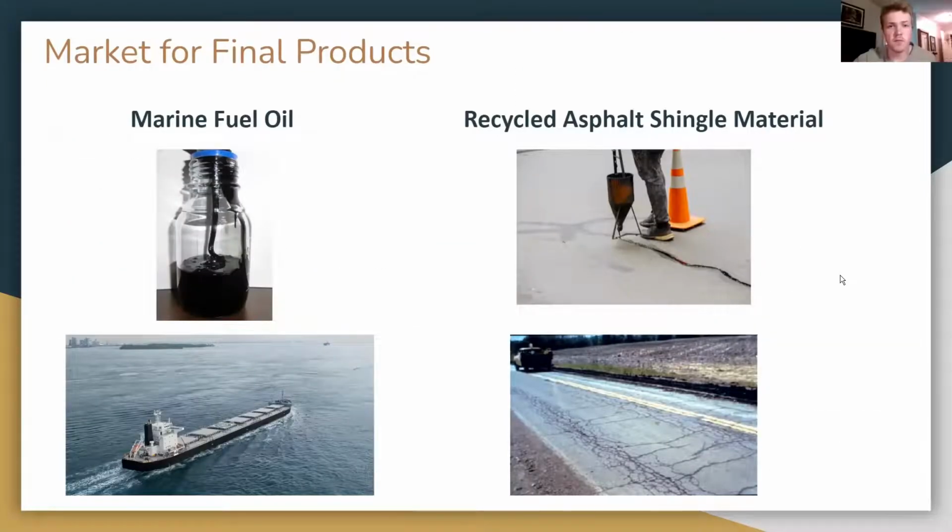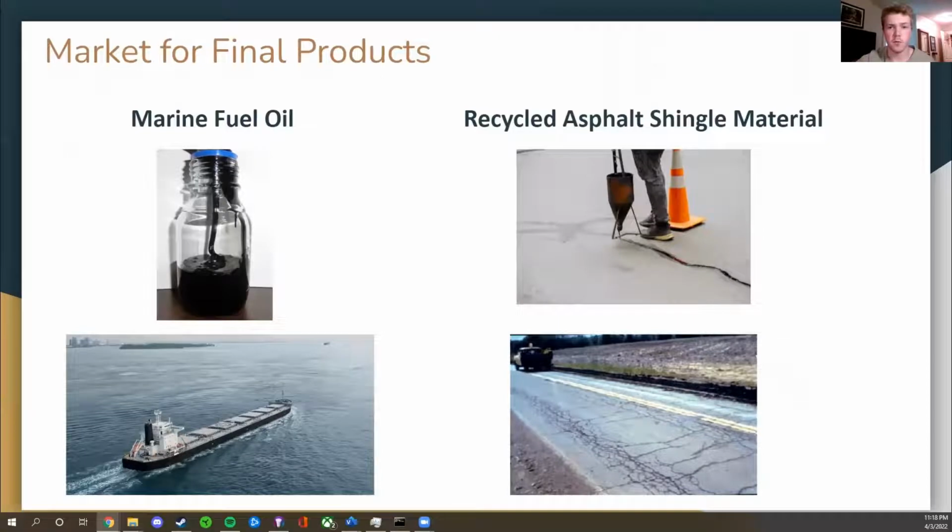Our project is made for the purpose of targeting two separate markets to sell our final products to. The first of the two markets, and most profitable, is for marine fuel oil, which can then be used to power large shipping containers crossing overseas. With our creation, this will produce a way to lessen the harm on the environment while increasing profits for this plant.